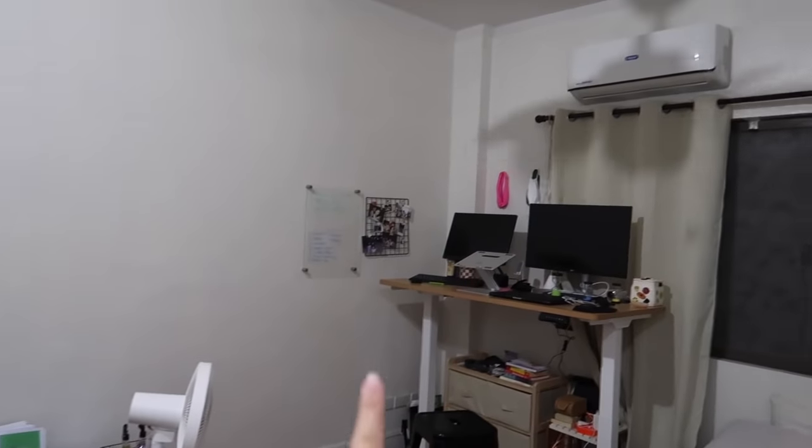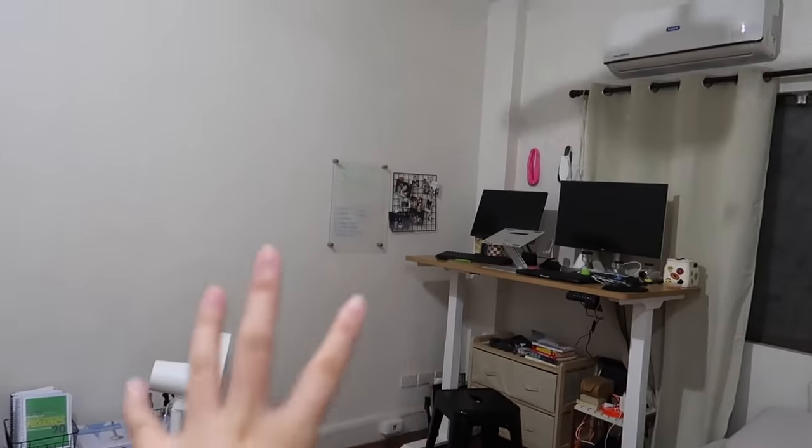The room looks so much bigger ever since we moved the table, and I'm happy we did it. Yay. I just wanted to update you guys. I just finished reading one reviewer.